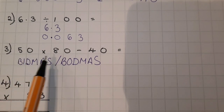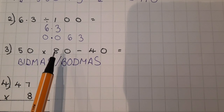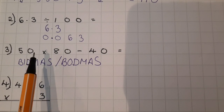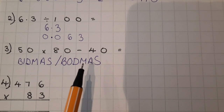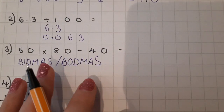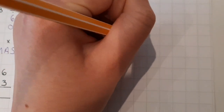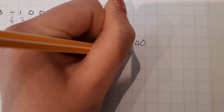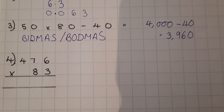So we can use our times tables, our number facts to help us with this first one. So 5 times 8 we know is 40. However, because we're multiplying 50 by 80, we then need to multiply our answer by 100. So that gives us 4,000. Let's just write that down. Okay, and then we want to subtract 40. So 4,000 subtract 40 is 3,960.